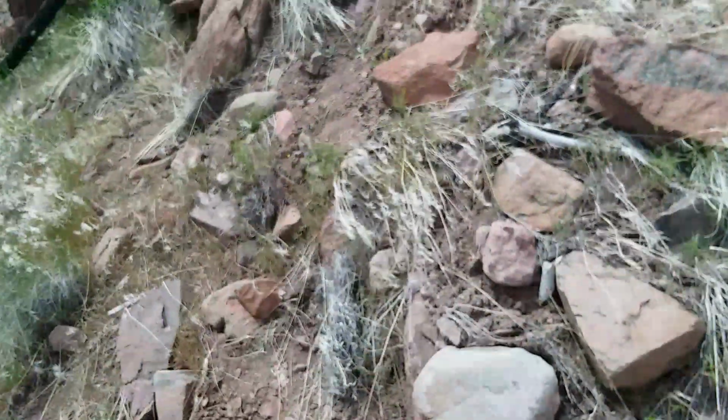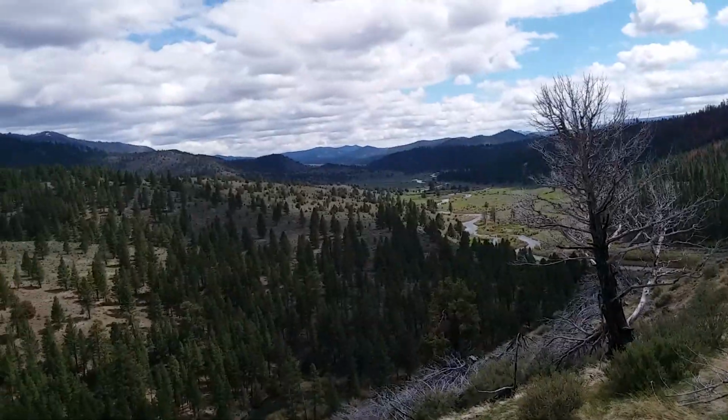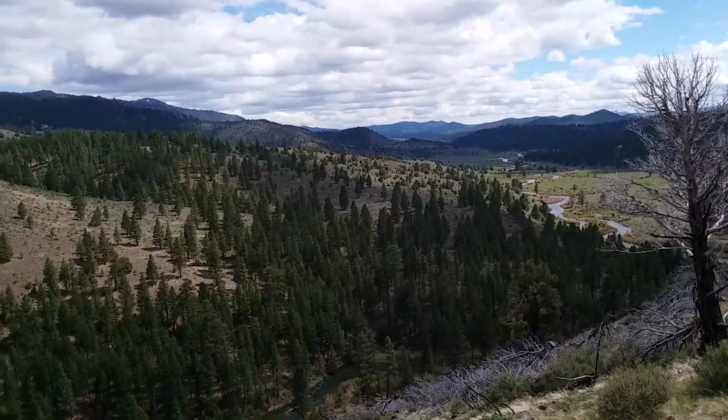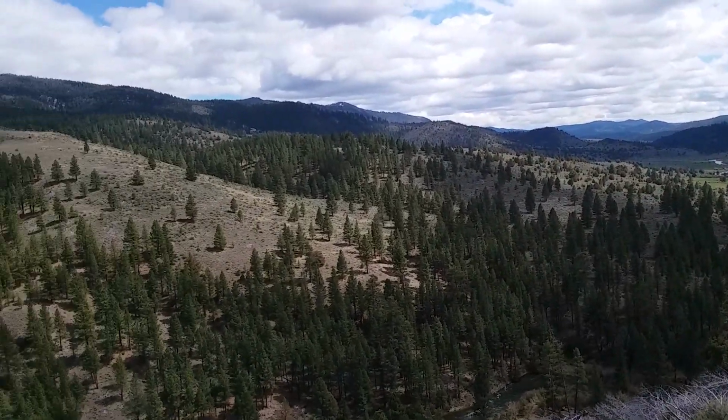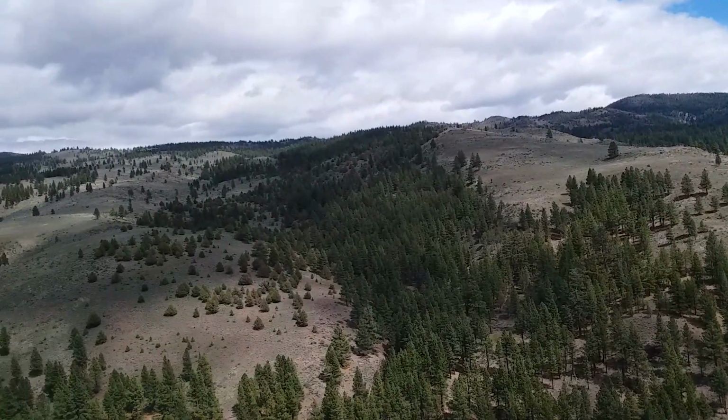We're here in the Fremont-Winema National Forest, just outside of the town of Paisley, Oregon, along the Chewaucan River. We're taking advantage of the free campsite, Jones Crossing Campground.